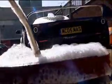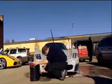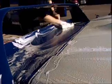Step 3 is sponging on the suds. A £65 bucket imported from America is filled with a pH-neutral shampoo. Every product is chosen with the utmost care. A car like this Maserati MC12 is worth £500,000, and you wouldn't want to damage its paint.